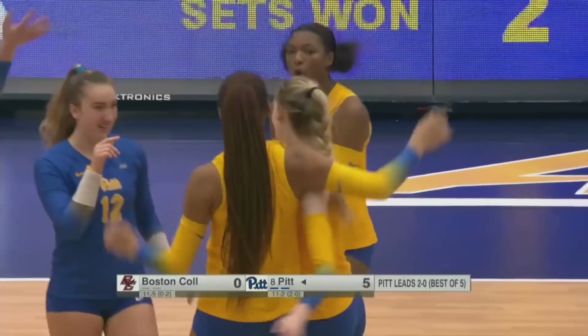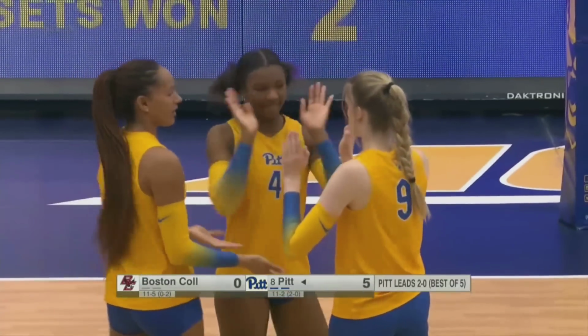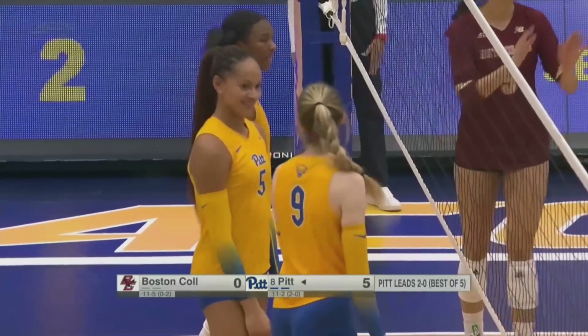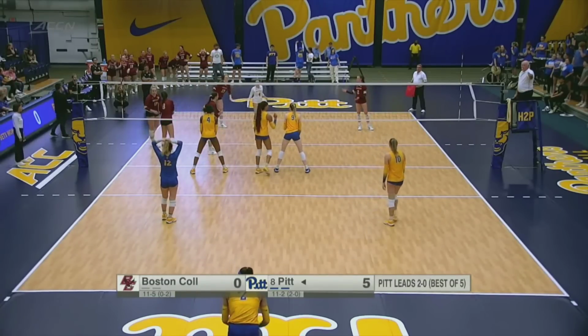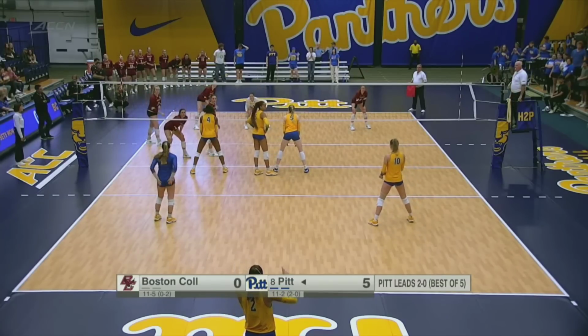Allie Schroeder trying to get something through that front line. Hasn't been able to find a hole to get it through. And Pitt once again with a 5-0 lead. They had a 5-0 lead to start the second set as well. I mean, I don't know where you find a hole in a block that's 6'4" and 6'5".